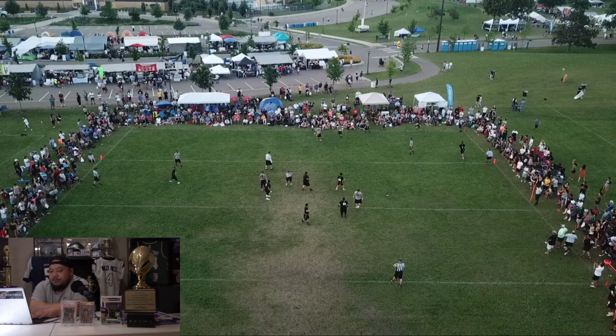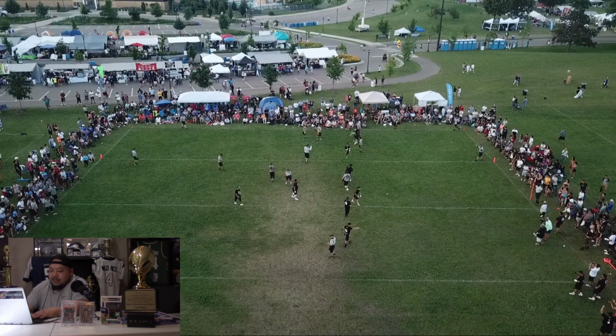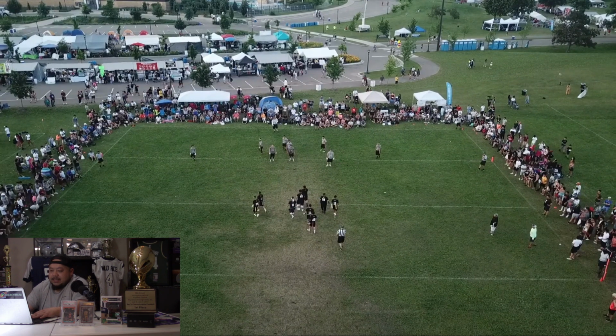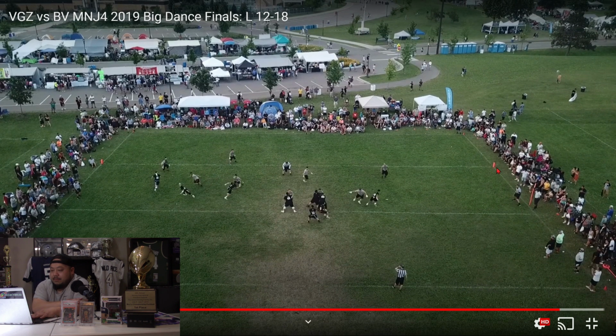It's just great awareness. Look at the pocket presence, he never panics, and this is late in the game. So he's gonna play action here, and his eyes are already that way. Poor kid actually runs the wrong route here.